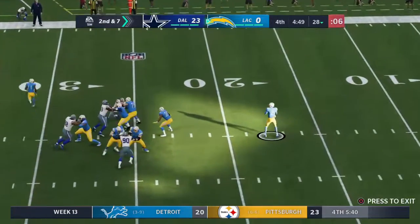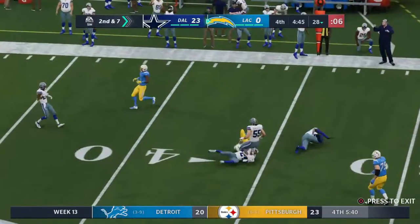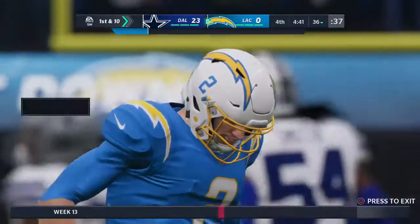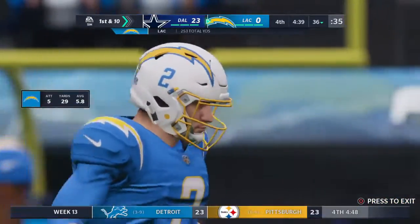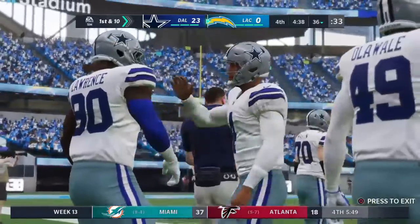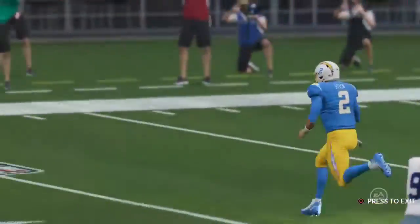Off play action, it's Stick. Rolling to his right. Now he'll pull it down. Well, he did a nice job keeping his eyes downfield, waiting for someone to get open. But once the pressure forced his eyes down to see the rush, it was time to make a break for it.